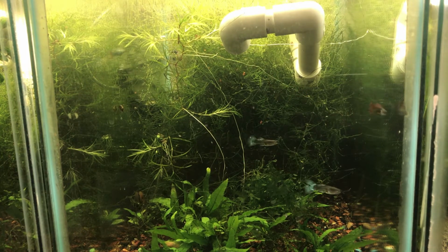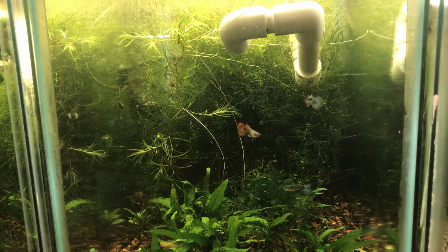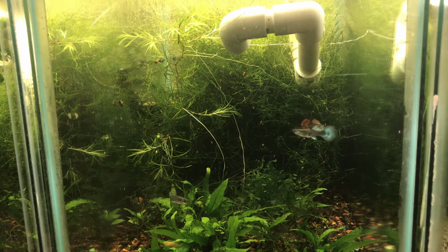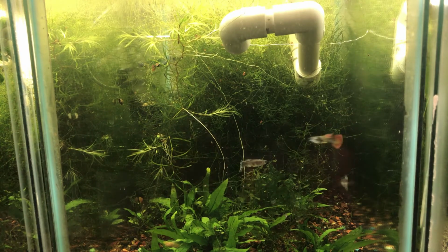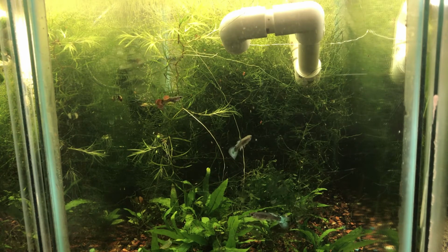And increased feeding means increased pooping, which means increased water changes. You see the white PVC in this tank, which I put in the tank to get out of the way for recording the video so you could see the fish a little bit more clearly.